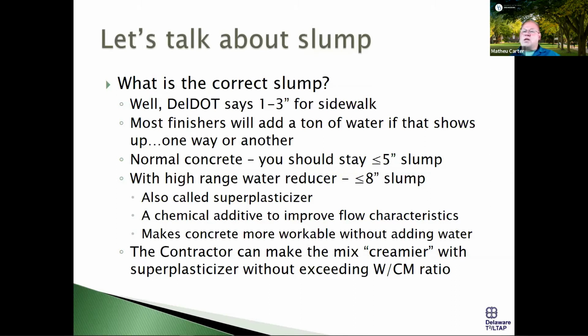The problem is that a lot of finishers will see that kind of a tight mix and immediately want to add water to it because they feel like they can't get a good finish. And let's face facts, if you're a concrete finisher, you're a craftsman, not unlike other craftsmen. If you're a plumber and you're sweating pipes, you want those pipes to look nice when you're done, even if, quote, nobody's ever going to see them. Well, you saw them, and you take pride in what you do.